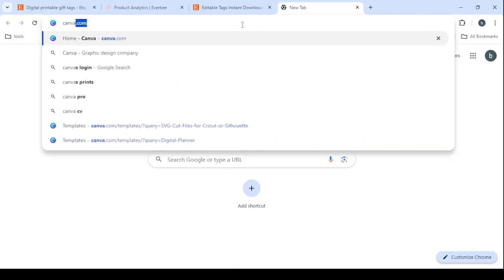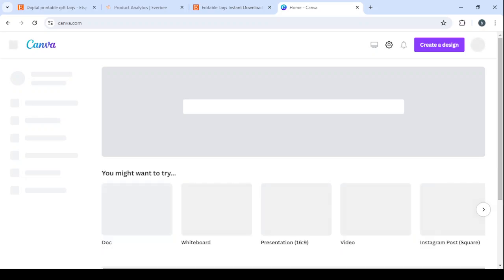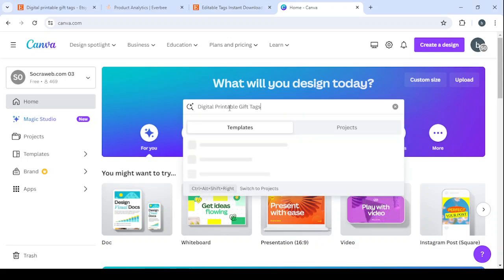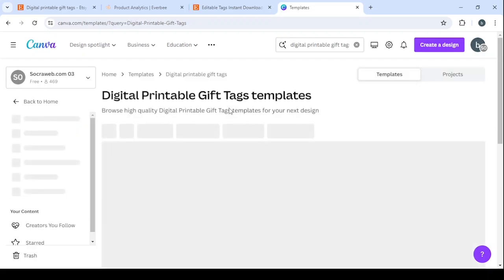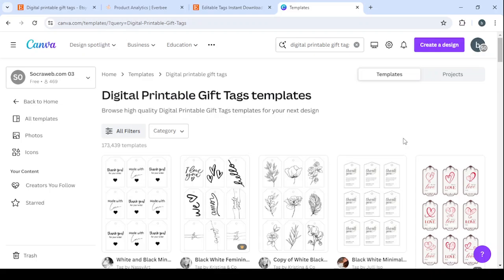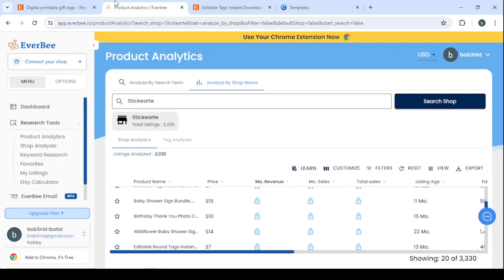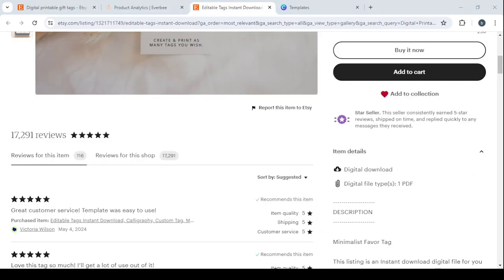And here I'm going to take you to the platform where you will be able to create products like that, which is canva.com. So here, let's wait for this platform to load, and we will go to the search and we will just type digital printable gift tags, and we will have a lot of templates to use to create our own product. So here, let's wait for it to complete loading. Give it a few seconds. So here you can see a lot of digital printable gift tags. You can just take tags and add your touch to these tags and then list it on Etsy, and you will be able to make a lot of money with it.